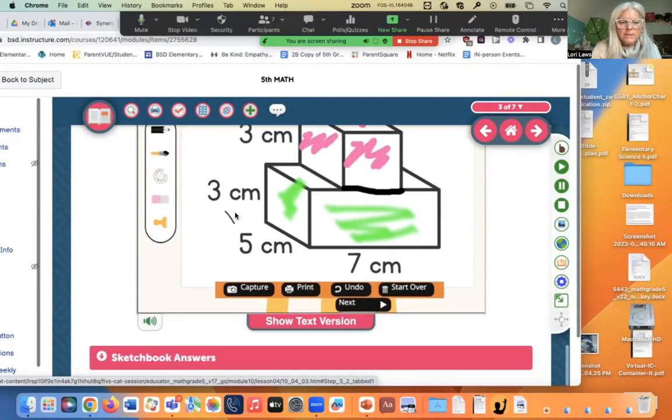3 times 5 times 7. 3 times 5 is 15. 15 times 7, well, that would be like 5 times 7, which is 35, plus 10 times 7, which is 70. 70 and 35 equals 105. If I haven't made a mistake, which I could have done. 105, and the way we write this is we write these centimeters and we put a little tiny 3 above it.